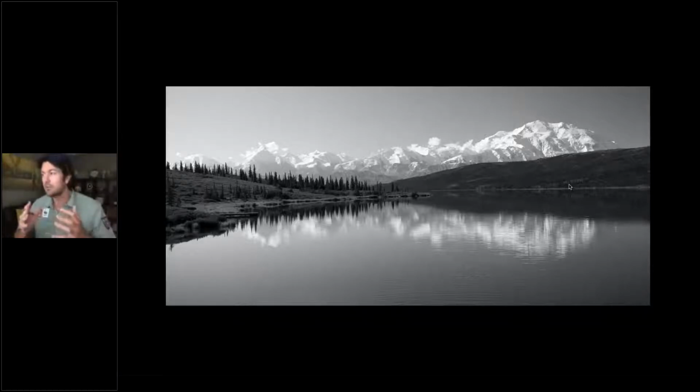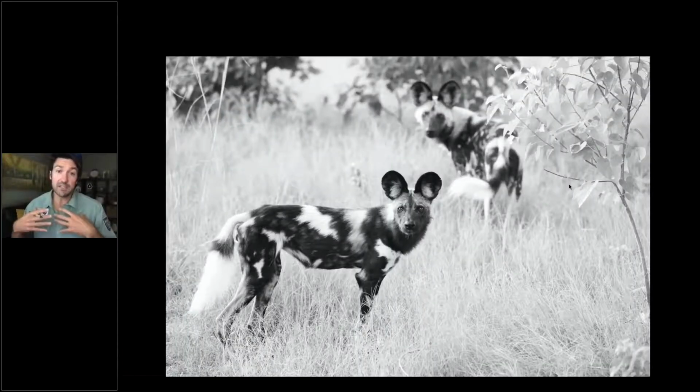So again, another example here, we actually have two more examples. This is a photograph that I actually personally like more in color. I'm not going to show it to you because then you'd make up your own mind, but painted dogs of Africa, another great example. Their fur is very mottled in that they have a lot of lights and darks on it. The grass is a very light verdant green. So it makes her a really good subject to convert to black and white.